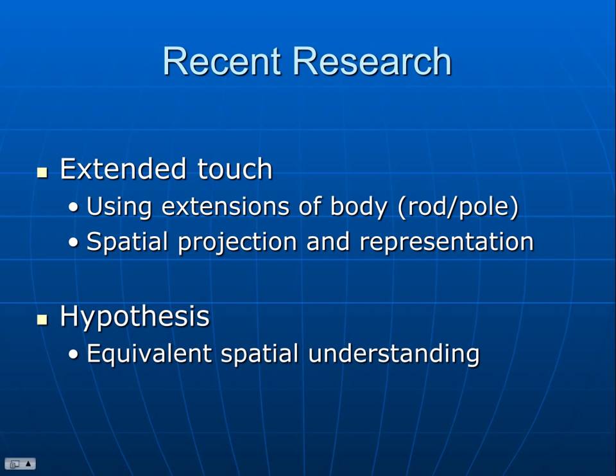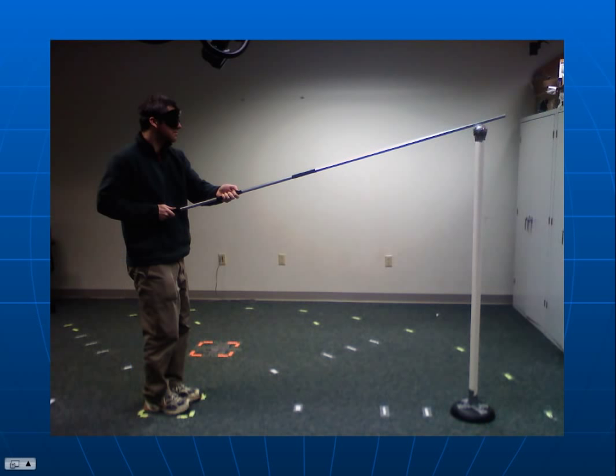Some of my completed research has dealt with the notion of extended touch. Extended touch refers to the use of extensions of the body, such as a pole or a rod, to build a spatial representation of our surroundings. This study examined whether the same level of understanding could be built through extended touch as compared to the other senses. The design of the study revolved around learning targets placed in various combinations of height, distance, and angle.